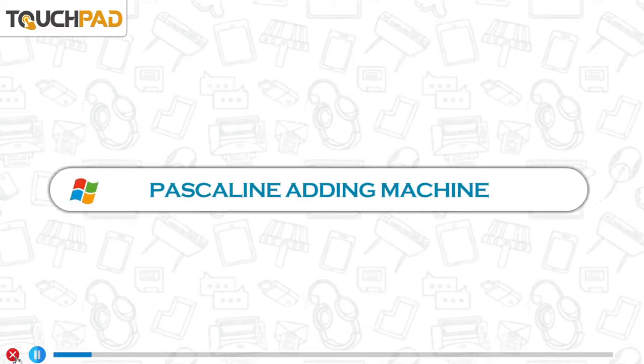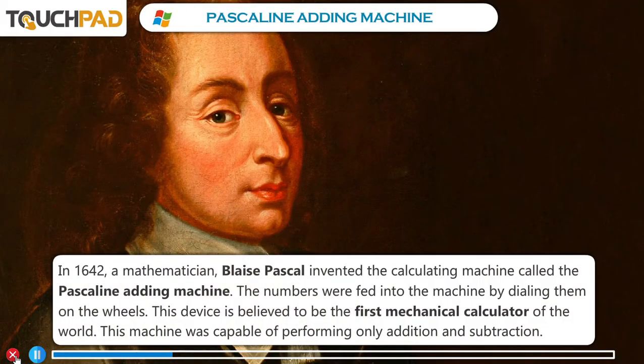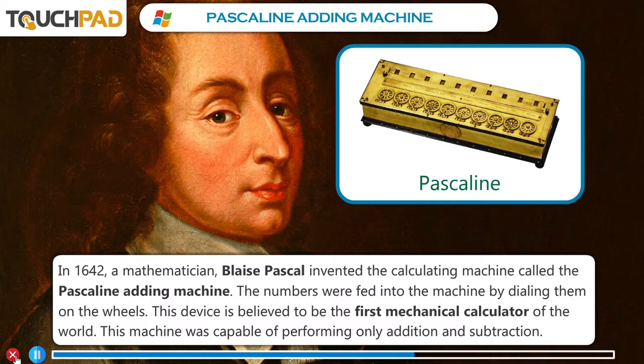Pascaline adding machine. In 1642, a mathematician, Blaise Pascal, invented the calculating machine called the Pascaline adding machine. The numbers were fed into the machine by dialing them on the wheels. This device is believed to be the first mechanical calculator of the world. This machine was capable of performing only addition and subtraction.